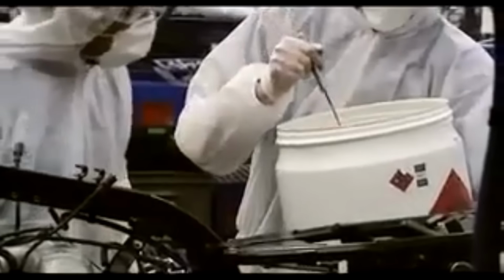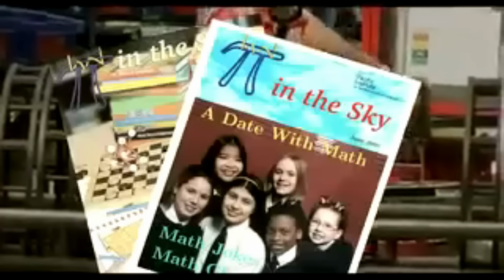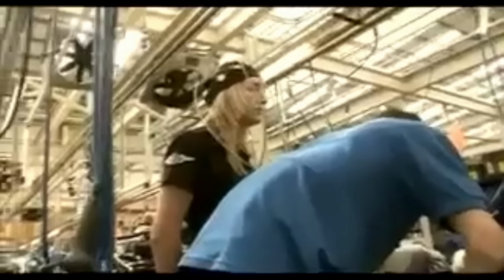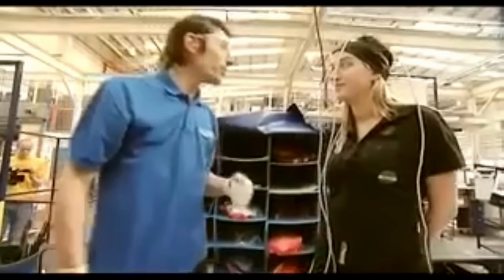It's a delicate process. Too little, and the bike will feel sluggish. Too much, and it could explode. The wheels can now be bolted on, and the bike is sent into a special room where all the complicated bits are put on by men who read magazines about maths. Argument juice is added from the argument lobe of the female brain, allowing the finished bike to change direction in an instant, improving handling. The same technology is used in modern fighter planes.